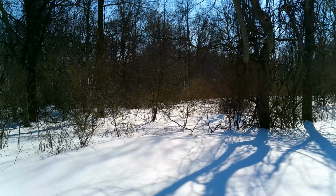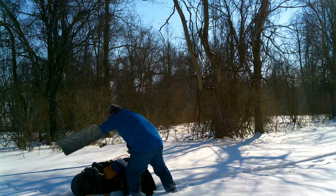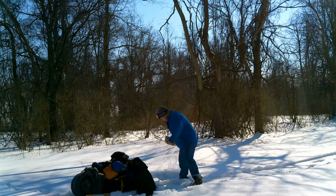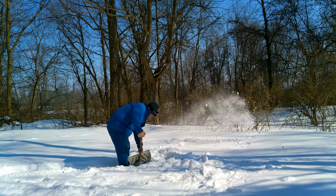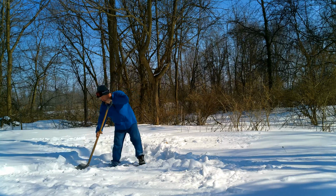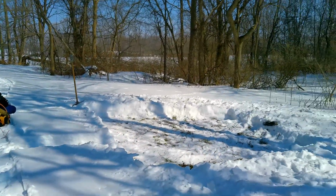I think this is my spot right here. So the first thing I need to do is shovel a place out to pitch my tent. I've got myself a, I don't know, 10 by 10, maybe 10 by 12 area shoveled out.